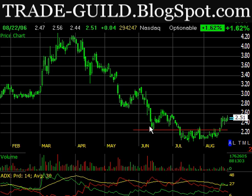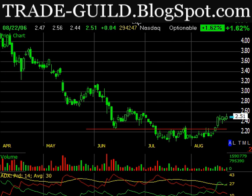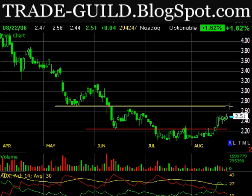This was the base, former support acting as resistance, and we got the breakthrough on decent volume, nothing spectacular. It's consolidating now in this little flag type of, or miniature pennant type of formation. It's a very small consolidation. So ideally I'd like to see it pull back a little bit more to feel safe about buying that. Our next zone of resistance is going to be right in this level, around 270, 275, and then we're going to come up to about the 320 level. It's entirely likely that we see a stair-stepping type of thing where it breaks through this level and pulls back, and that's good because it gives us opportunities to buy the stock.